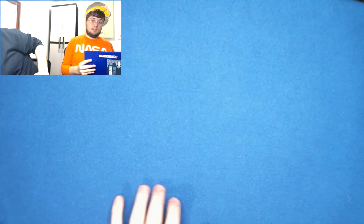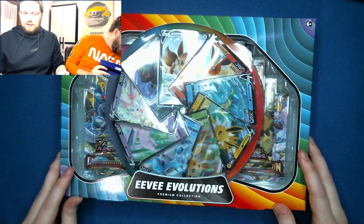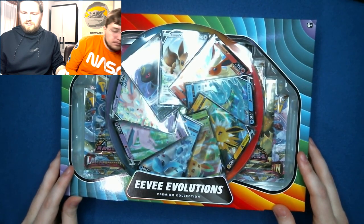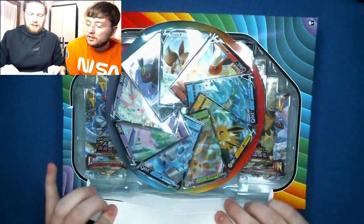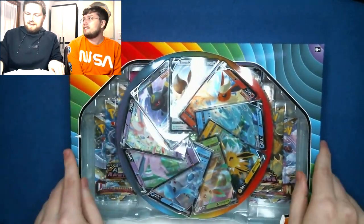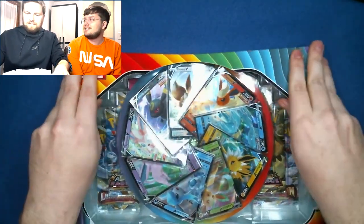So this is going to be Eevee Evolutions. Oh, I got a sneeze! GameStop exclusive. So we got all the VMAXs. I believe they're from... I'm gonna forget what pack they're from. I'm not 100% sure. Maybe we won't get them in the thing now. But I think it's Evolutions. I think we just destroyed that box.